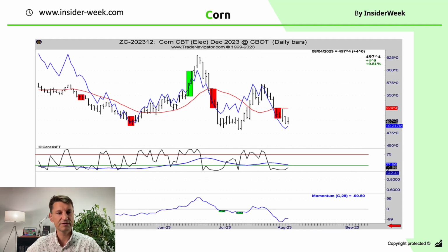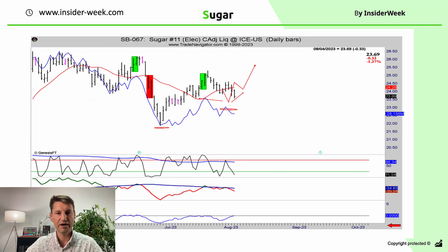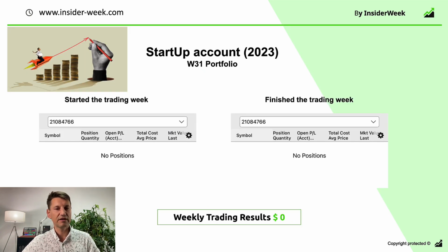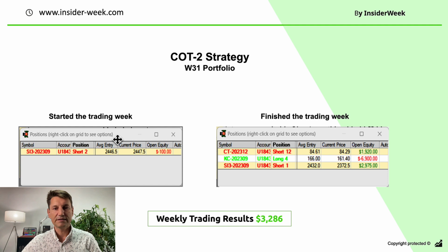In other markets, I didn't do any trades. The reasons are the same: the market went in the other direction, or I didn't find an entry pattern. Also in the last trading week I didn't do any trades on the small account, same reason. So let's have a look at the COT2 trading account.